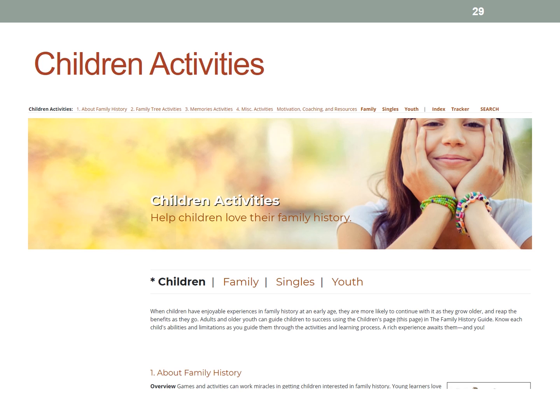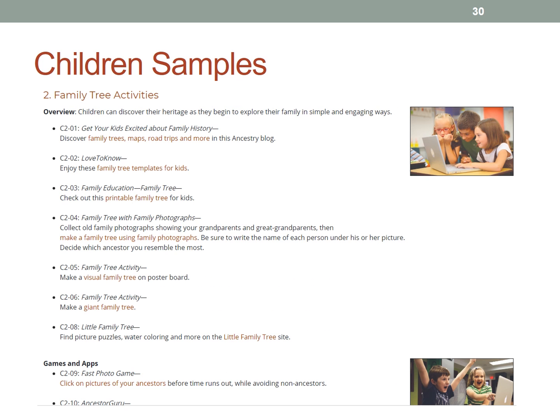Under children's activities, the same thing. Up at the top, have the activities, and there are multiple activities in each of those categories. And here's just a few of the samples. You can get your kids excited about family history by looking at family trees, maps, road trips, and so forth. So there's a whole group of things that you can do under that one category. The third one is check out this printable family tree for kids, and you can go to that site and it actually prints it out, and you can put pictures, or you can draw drawings on it with the kids.